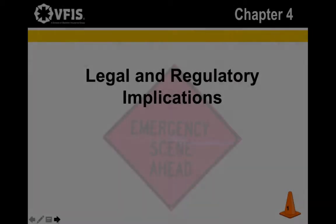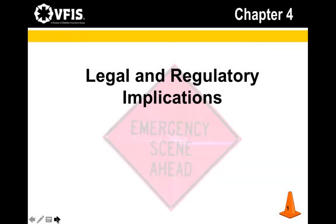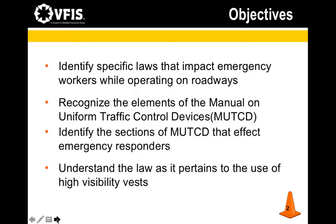While a majority of traffic incident management is scene logistics and response protocol, it is also important that we discuss legal and regulatory implications of our actions. We're going to identify specific laws that impact emergency workers operating on roadways, discuss elements of the Manual on Uniform Traffic Control Devices, look at sections of the manual that affect emergency responders, and understand the laws as they pertain to the use of high visibility vests.